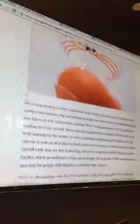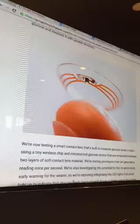Go up. You want to see the lens, how it looks? Look at that, guys. This is for folks with diabetes, okay?